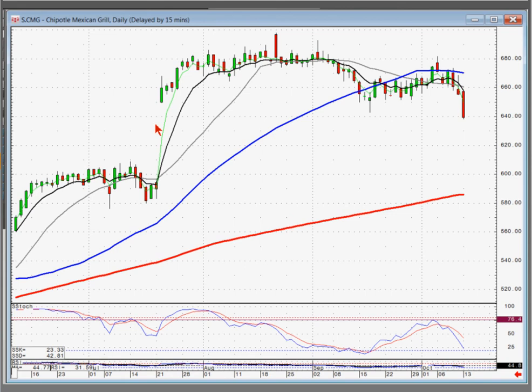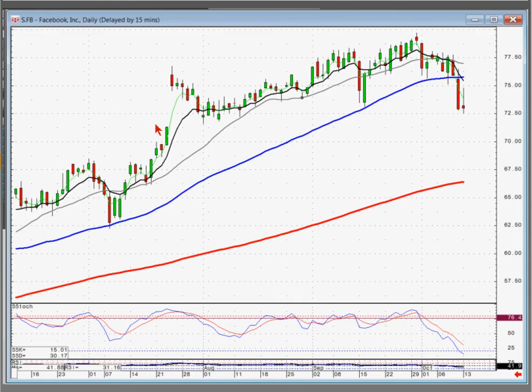CMG, we did that one. That's heading for the 200. Facebook, if this opens weaker tomorrow, you've got a doji sandwich, which would then mean that this support area is pretty well broken. More than likely, you're heading down to the 200-day moving average.